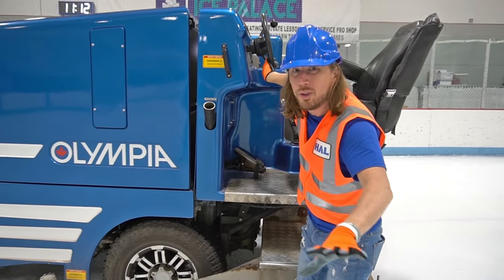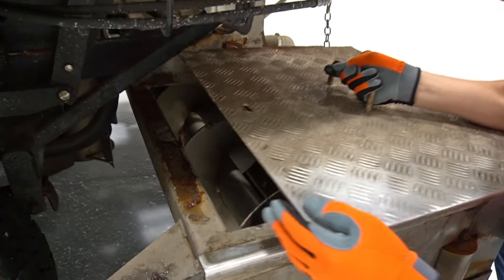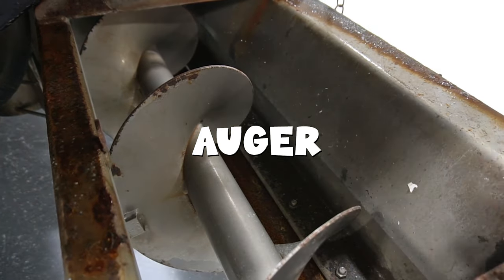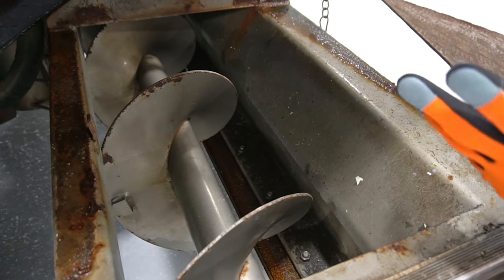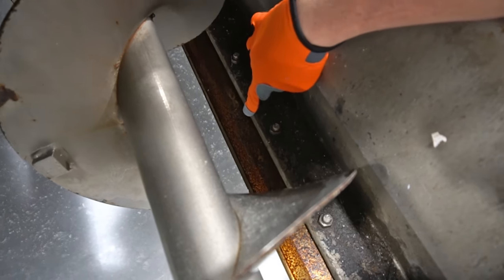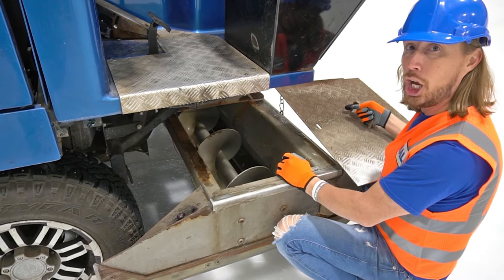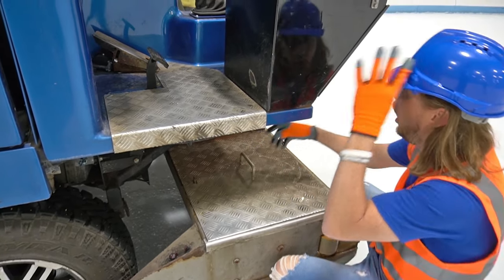Whoa, be careful. We're on ice. Looking inside here, this is where really cool stuff happens. This right here is the auger. What it does is it rotates and it picks up all of the cut ice and puts it into the bin. And if you look right down there, that is the blade that cuts the ice. That's an 80-inch long knife. That's huge. Well, let's put that back because we don't want to cut ourselves.